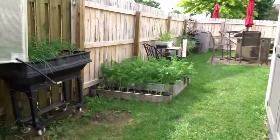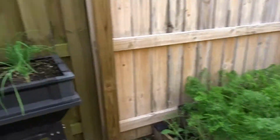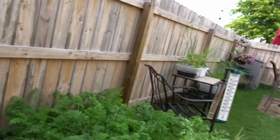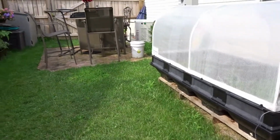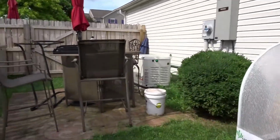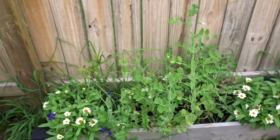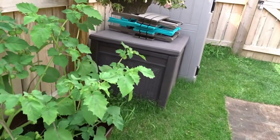And they are doing marvelous. Absolutely marvelous. Now, I have cut off of these chives several times. And I haven't replanted anything in the veggie pot over here yet. Not sure if I'm going to just wait until it's time for fall crops, which I've started planting that. Now these over here, these are the peas that my little ones put in, and they're coming along.